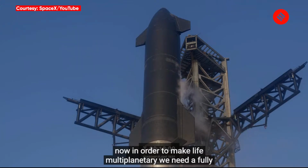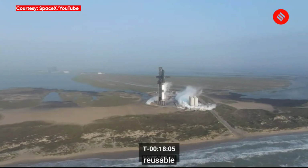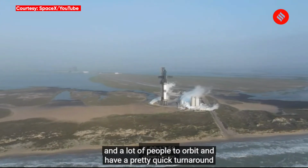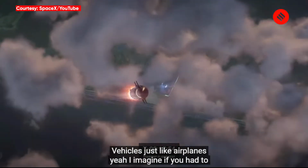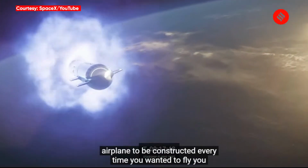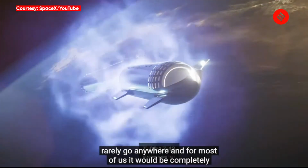Awesome news. Now, in order to make life multiplanetary, we need a fully reusable vehicle that's capable of carrying a huge amount of cargo and a lot of people to orbit and have a pretty quick turnaround. The idea is to effectively reuse launch vehicles just like airplanes. Yeah, imagine if you had to wait for a new airplane to be constructed every time you wanted to fly. You'd rarely go anywhere, and for most of us, it would be completely unaffordable.